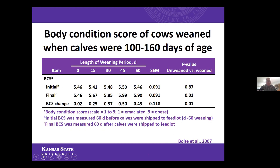And so during my time at K-State, I've had the opportunity of working with Casey Olson, as well as Dr. John Yeager at the Hayes Experiment Station, to be involved in a number of different studies. Some of them were centered around evaluating preconditioning programs, and more specifically preconditioning duration. But they also set up very nicely to look at scenarios where we wean calves at different ages, from 100 to 160 days of age.